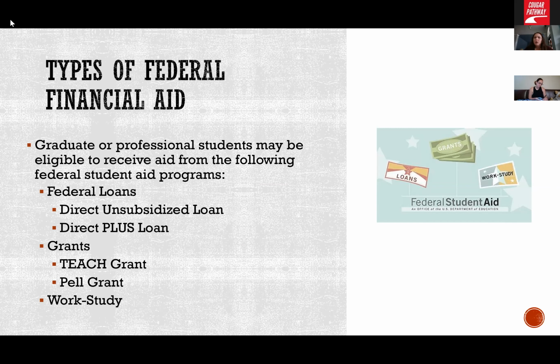So just so you know, there is interest on the loans. The rates are published, so you can Google that and see what the current interest rate is, but there are no longer subsidized loans for graduate study.